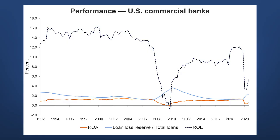Let's layer on the return on equity. What really stands out here? The numbers on the vertical axis, right? In good times, when the ROA is hovering around 1.2%, the ROE is as high as 15%. This tells us that leverage must be about 10 to 1. This high leverage amplifies the ROE in good times, but it makes the crashes much more dramatic. We can see this in 2008 and also in 2020.